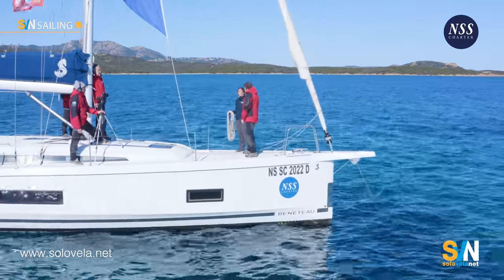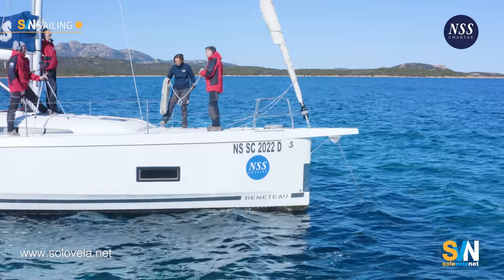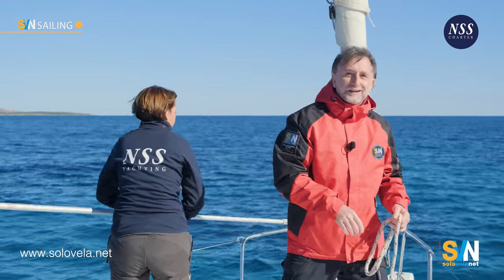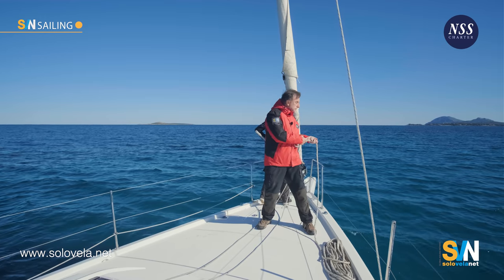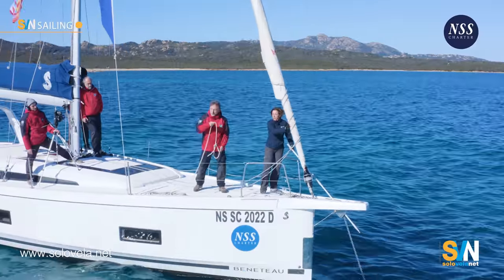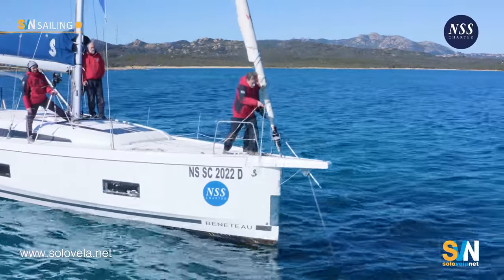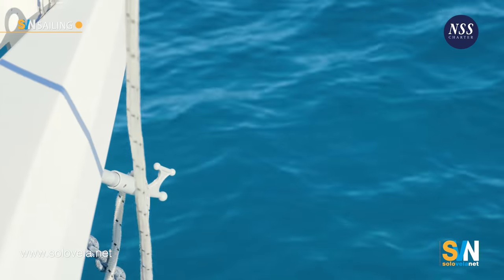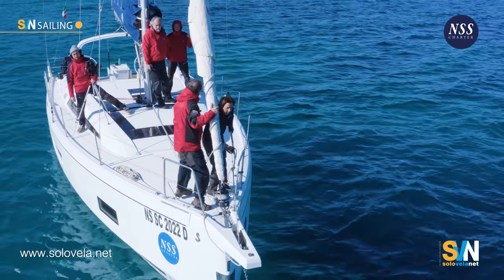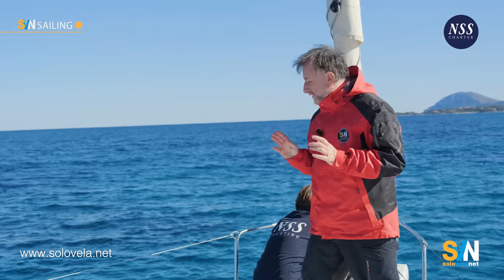Okay. And what we are going to do is, the first thing is we have to pass this loop outside the boat and through the bowsprit platform and back, so we can attach it to the chain of the anchor. To do this, we're going to use a boat hook, and I'm going to try not to fall in the water, but simply placing the loop in front of Simona, and she will be trying to hook it and pull it in.